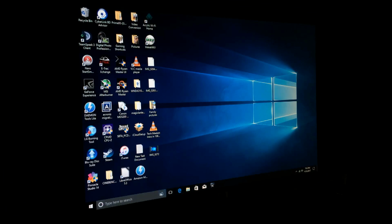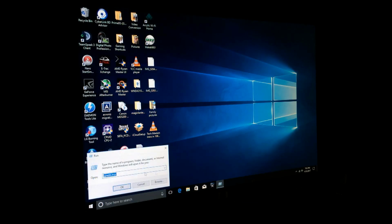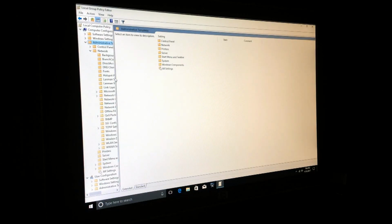The other thing you can do, and this is going to have a huge effect on the speed of your Wi-Fi, go down to your search box and type in run, and you just open that up, and then what you need to type in here is gpedit.msc, and then just hit enter, and that's going to bring up your local group policy editor. Under that you're going to want to open administrative templates, and under the administrative templates you're going to want to open the network. Let me open this up and widen it out for you a little bit.